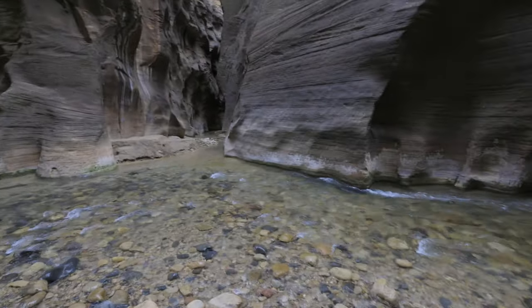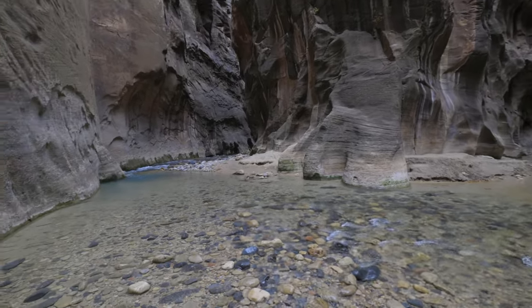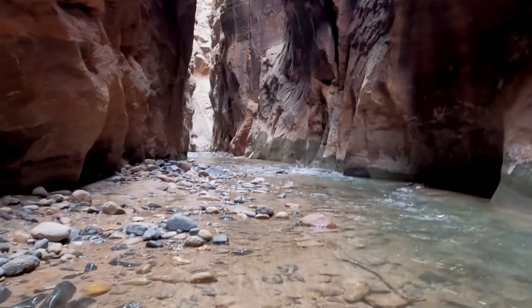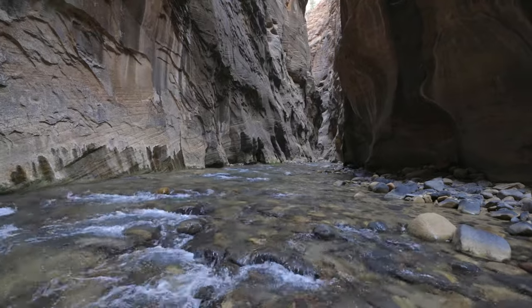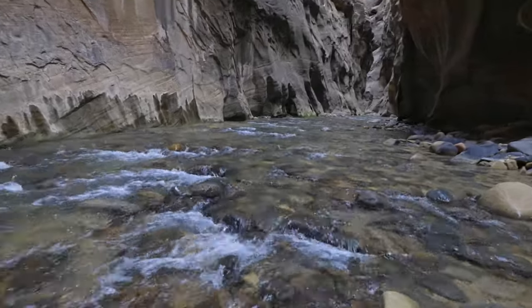Here's another canyon. I've been there and it's pretty, but not as pretty as what's over there. So let's keep going. Here are the shadows, the shapes. Everything is starting to get some texture. The canyon walls just have a different glow and a different energy to them.